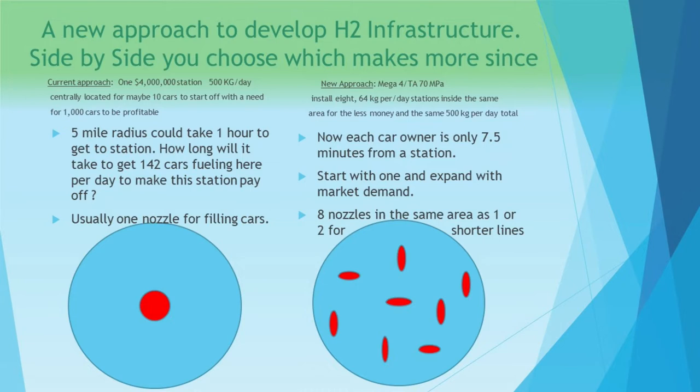For that same $4 million, you can put eight of the previous stations that you saw at $500,000 a piece in that same territory. Now you have eight nozzles. One of the things that they're running into in California is they got the station up, and the ones that are actually busy, they have a line of, you know, 15, 20 cars sometimes waiting to get fuel. So that 5 minute fuel time they're trying to get goes to like 25 minutes when you have to wait in line to get the fuel because they don't have enough nozzles.